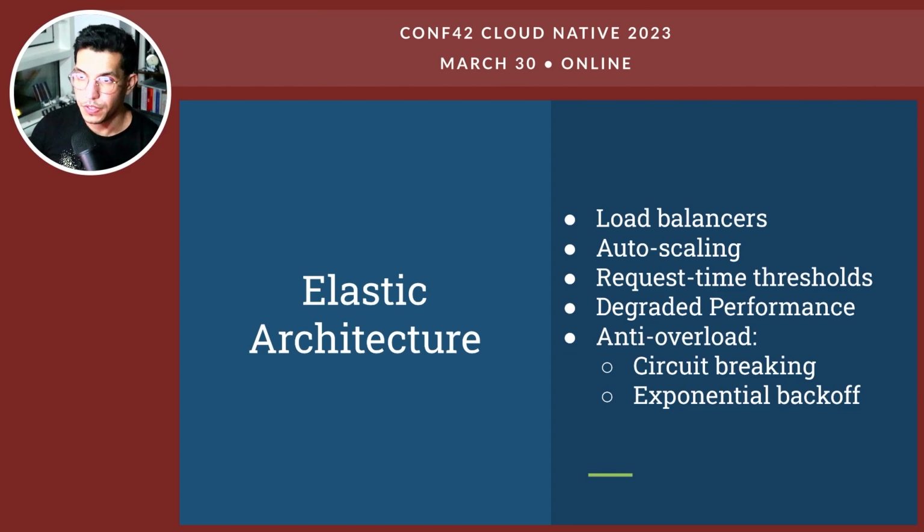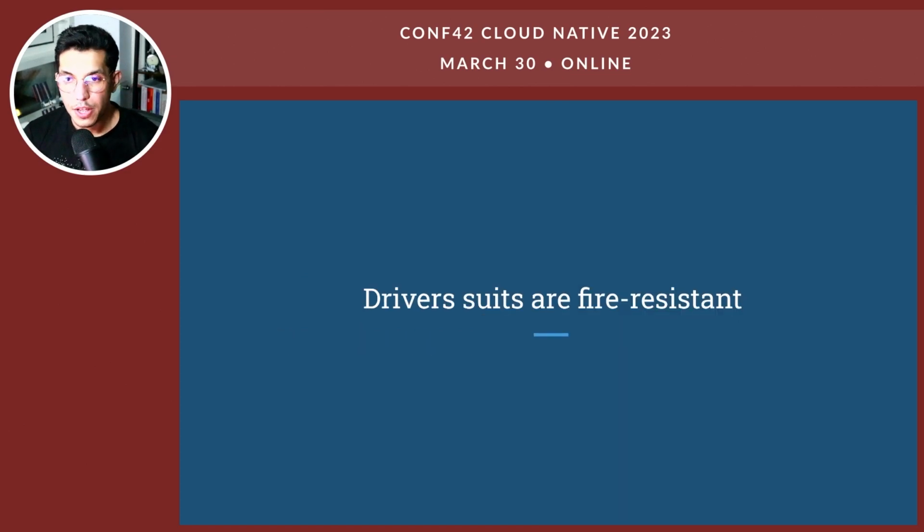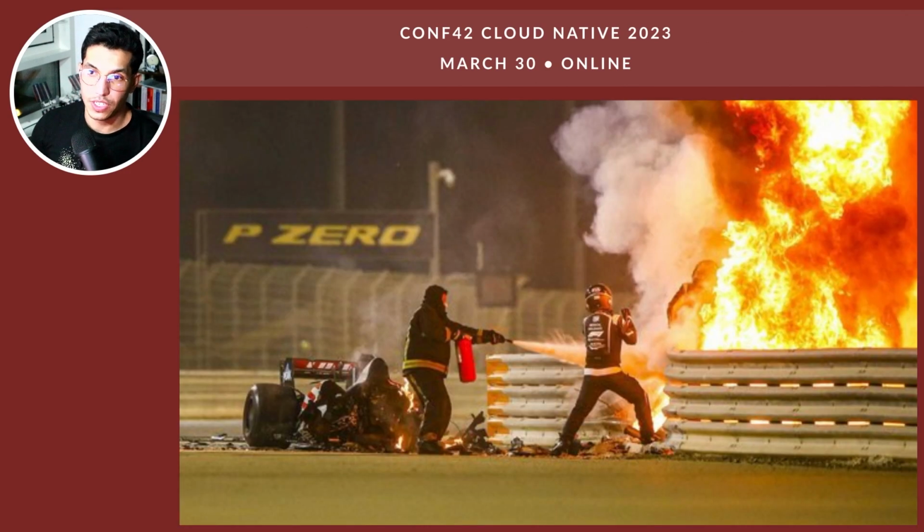Another thing they have is that driver suits are fire resistant, and they can keep the driver's body under 41 degrees for at least 11 seconds. And this is how their friend Romain managed to stay sane and safe, because his suit can keep his body under 41 degrees even in a fireball, in the extreme heat.